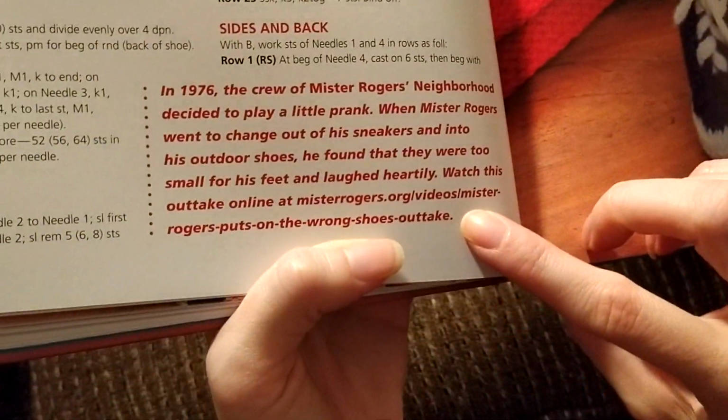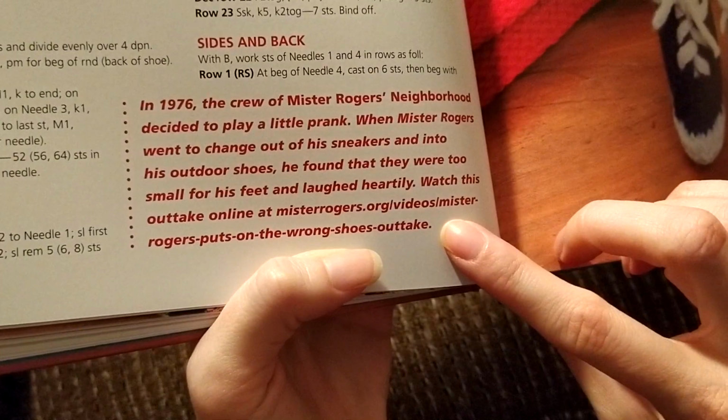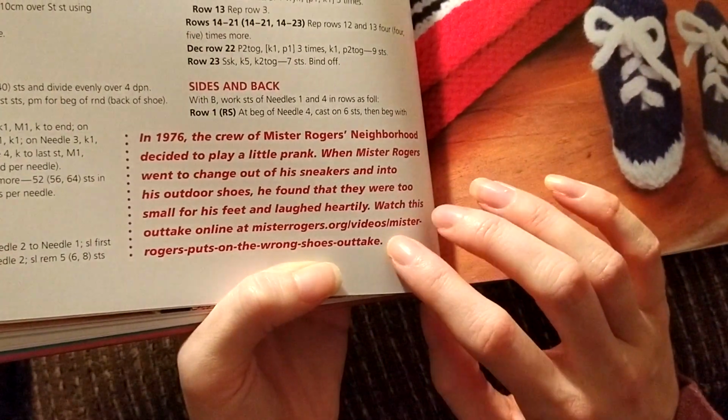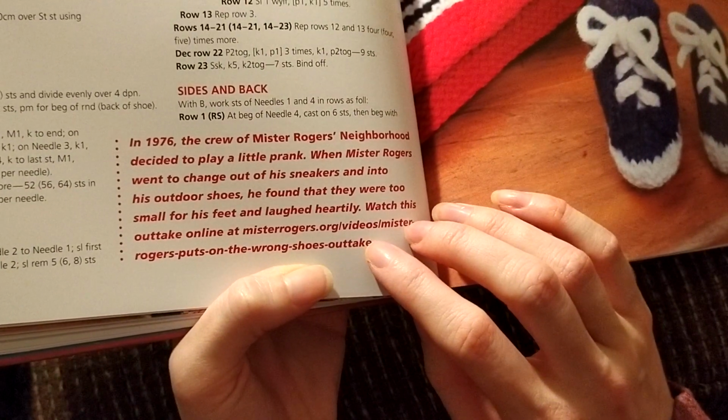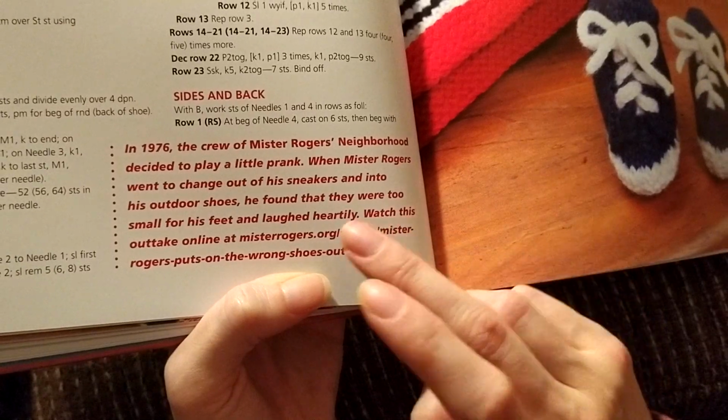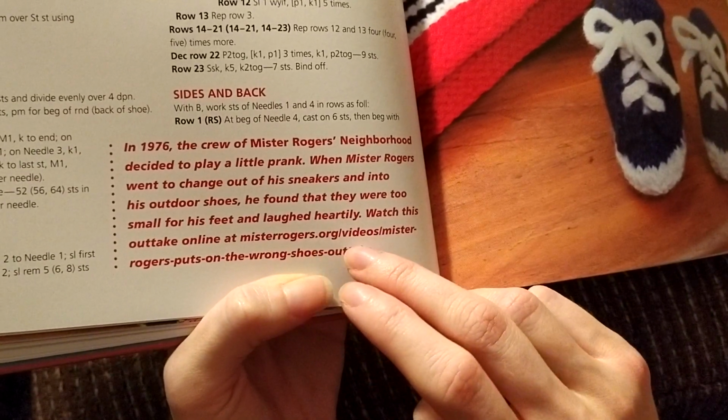Oh, what's this? In 1976, the crew of Mr. Rogers' neighborhood decided to play a little prank. When Mr. Rogers went to change out of his sneakers and into his outdoor shoes, he found that they were too small for his feet and laughed heartily. Watch this outtake online at mrrogers.org.